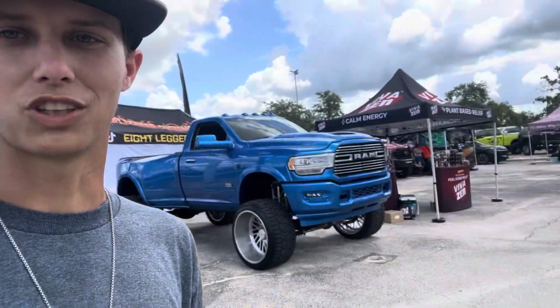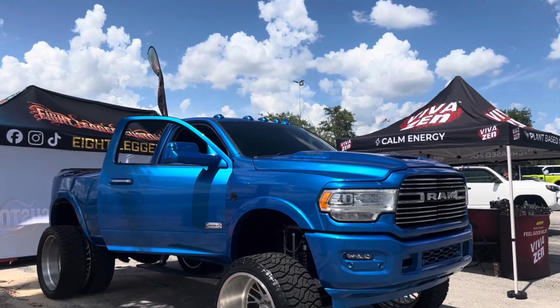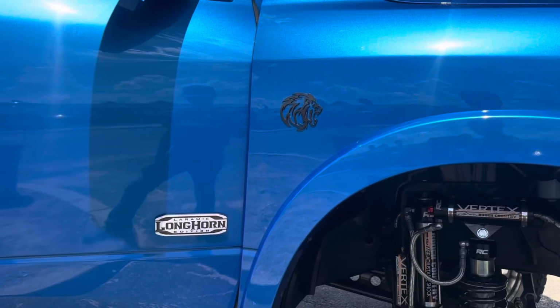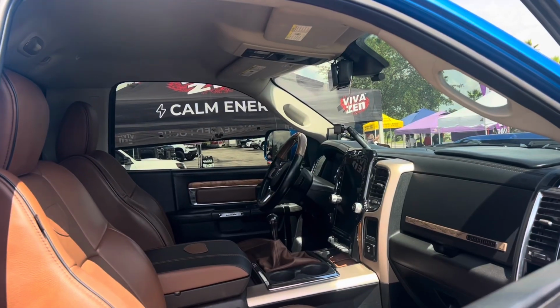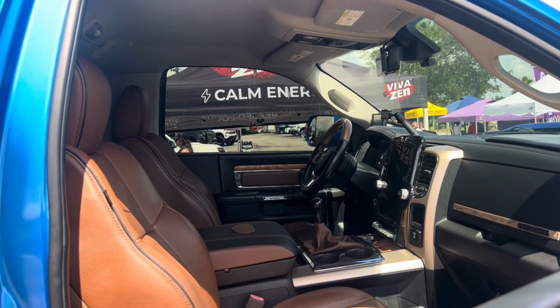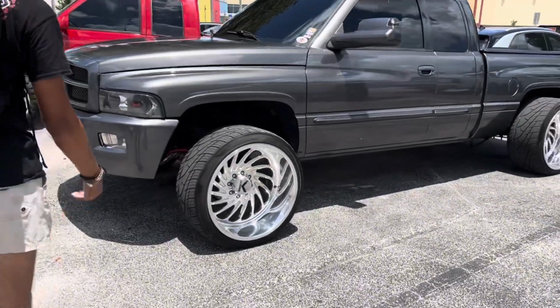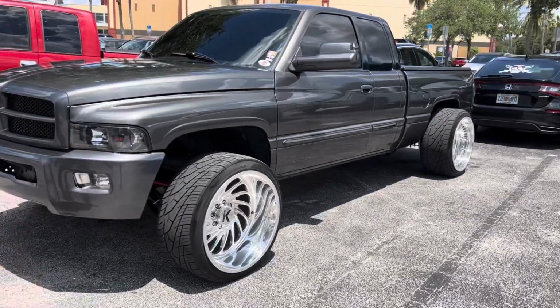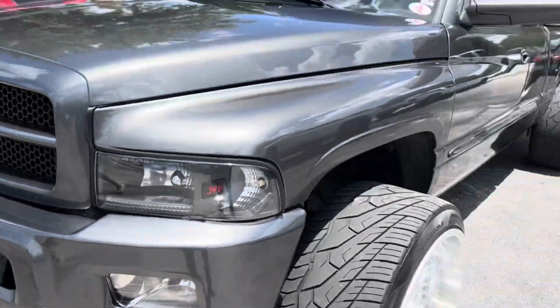I'm probably gonna say this, or I probably already have said this 100 times, but single cabs have a special place in my heart. Look at this thing. You know that moment when you think you have the nicest second gen and then stuff like this pulls up? I love the look of this truck.